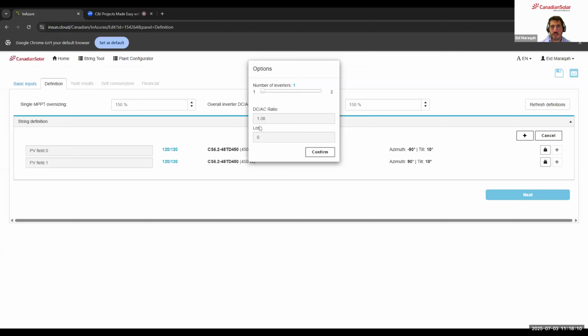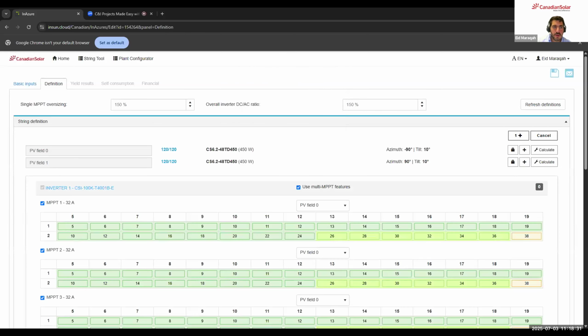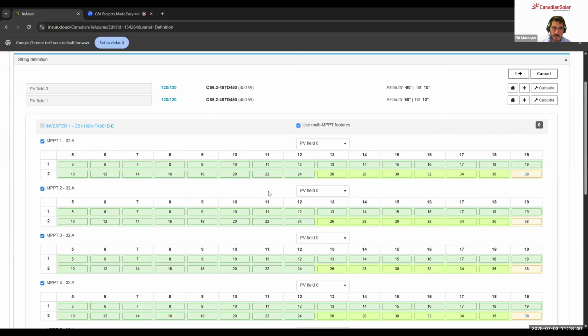Okay, so one inverter should be enough, and here the DC to AC ratio is automatically calculated. We have a DC to AC ratio of 1.08. Bear in mind that the string inverters from Canadian Solar can handle DC to AC ratios of up to 1.5, which gives you flexibility in the design. So I'll hit confirm, and now the PV field 0, which refers to the first one, I have 120 modules to distribute on the first inverter.